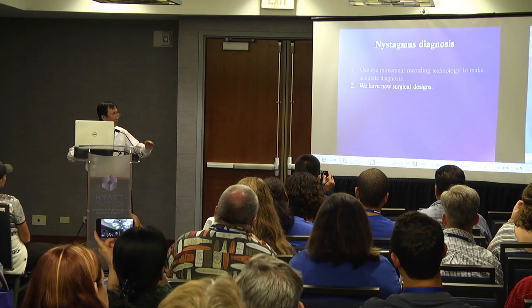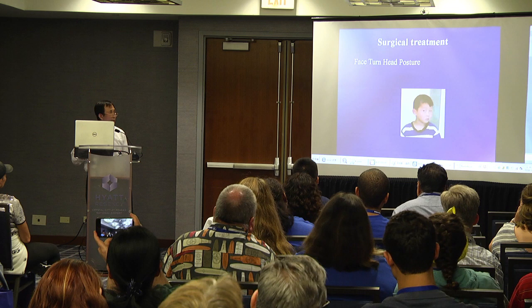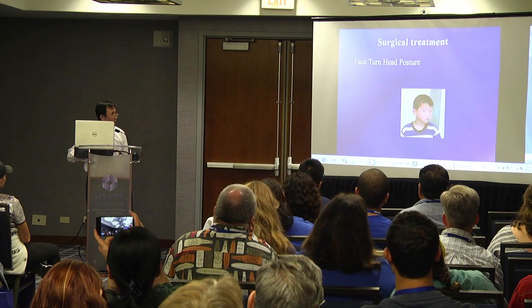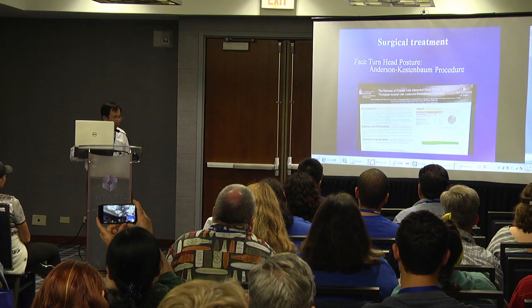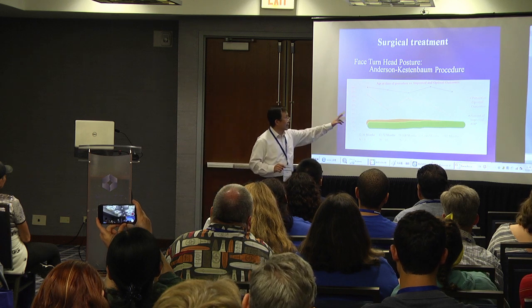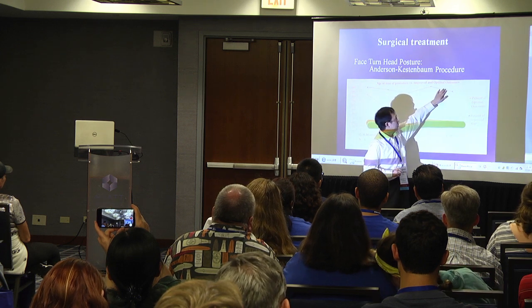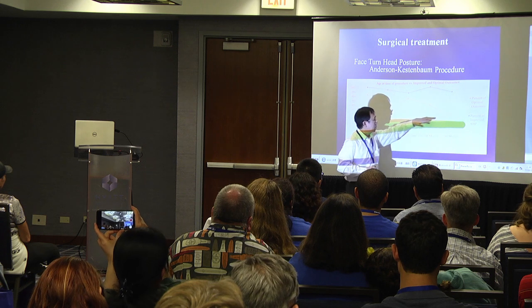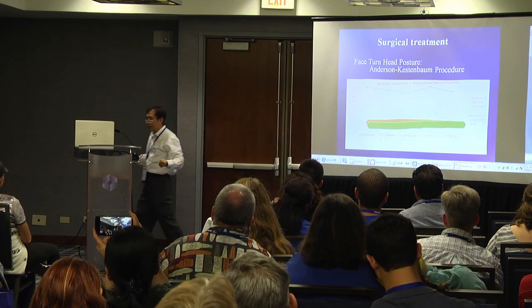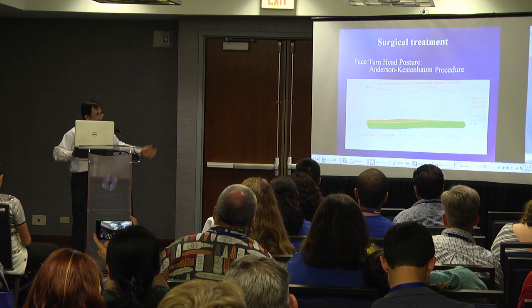So we now have some new surgical designs. Let's say for this head turn, very regularly you may want to do Anderson-Kestenbaum surgery, but we also observed from our clinical patients that for this type of surgery, the AP procedure, you don't get a perfect outcome. Almost everybody gets improved, but the optimum outcome is not high. Let's say nearly 70% of the head posture come back a little bit. So the head posture comes back, you're not satisfied.